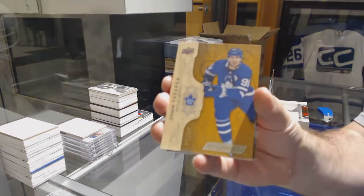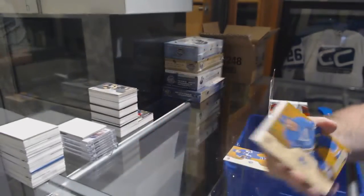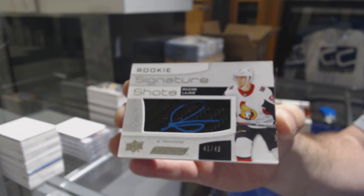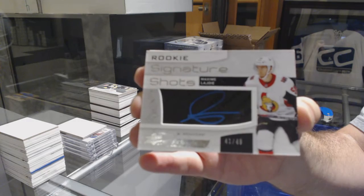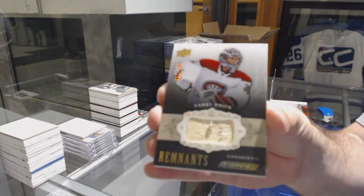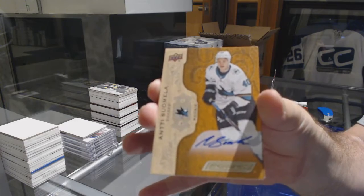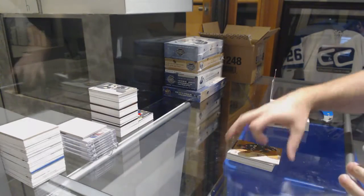We've got for the Maple Leafs, John Tavares. For the Blues, /299, Jordan Kyrou. Signature Shots short print, number /49 for the Ottawa Senators, Maxime Lajoie. Sick. Number /49, Maxime Lajoie. For the Montreal Canadiens, Remnants stick /100, Carey Price. For the San Jose Sharks, rookie auto, Antti Suomela. Number /50, Synthesis for the Buffalo Sabres, Jack Eichel. And a Granlund for the Wild base.